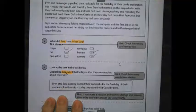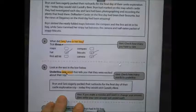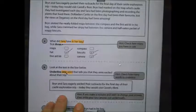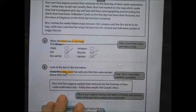So, Bryn and Sarah eagerly packed their rucksacks for the final day of their castle exploration trip. Today, they would visit Castell y Bear. So, 1 word that tells you that they were excited. Okay, so Bryn and Sarah eagerly packed their rucksacks for the final day of their castle exploration trip. Today they would visit Castell y Bear. The only word there that I think remotely represents excitement is the word eagerly. I know that the word eagerly suggests excitement. If I do something eagerly, I'm excited to do it. So definitely the word I would be underlining would be eagerly.